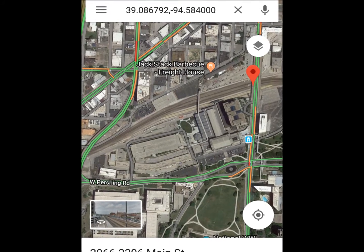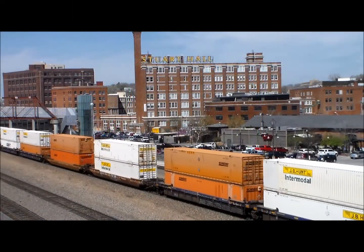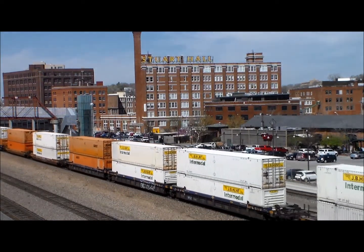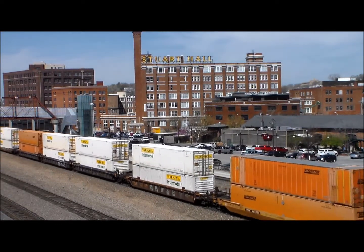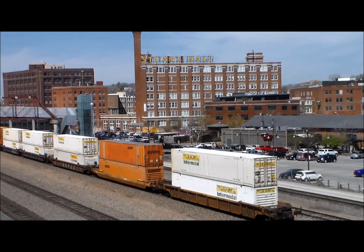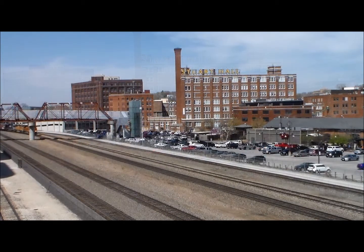We finally arrived at the Amtrak station, which is the old Kansas City Union Station. I parked in the garage, which is fairly affordable. Then I walked up to the Main Street overpass to capture the action from above with the city in the background. We watch as a BNSF intermodal departs the station heading to Argentine Yard. Sit back and relax as I play some jazz and watch some of the action at the station.